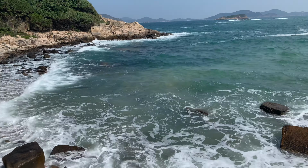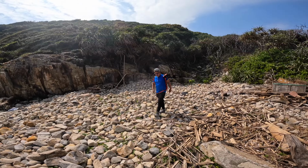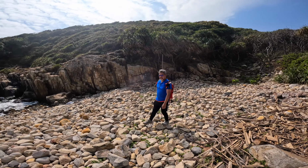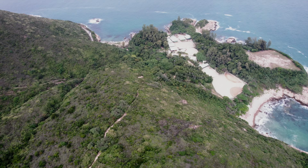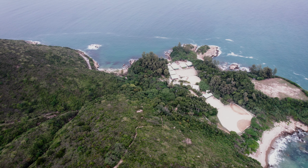As you near the equestrian centre at Lung Ha Wan, the trail takes you down to a pebble beach where you do a U-turn and set off up a steep incline but good trail towards Ping Tok Hang Shan.